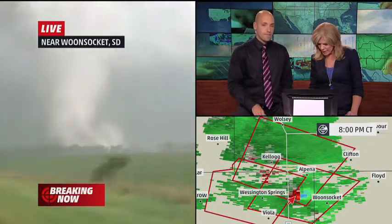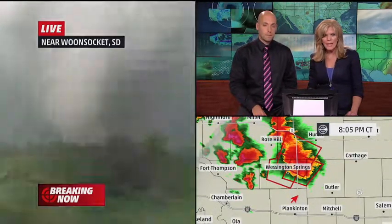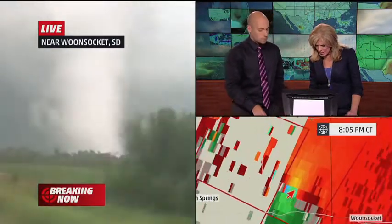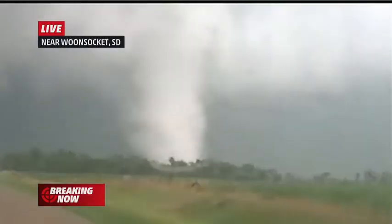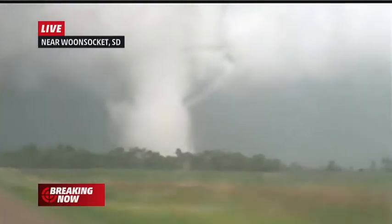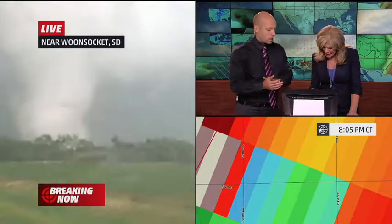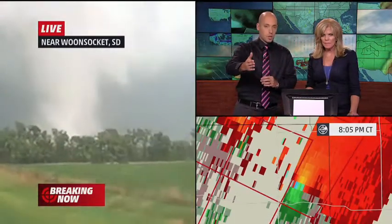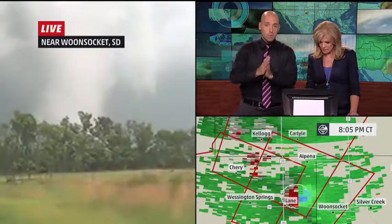A signature very evident right here with the couplet, we call it, possibly a tornado doing damage. It's hard to tell if there's a town behind those trees, but you can see here, right here is where the tornado might be, just to the northeast of Lane, as we're zooming into this area. There we go. We're looking at 227th Street, 390th Ave right there. So it's impossible to say that the tornado is exactly right there, but if you're familiar with this area, that gives you an indication of the general zone where this tornado might be.